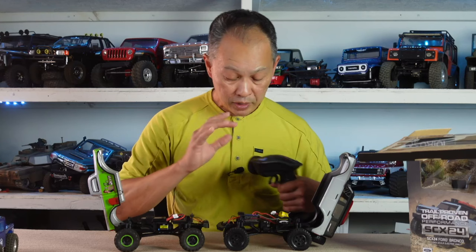So here is their stock Betty. They also have a vehicle that's, I believe, a C10, where it's just like the Betty that you could buy today. So here, as you can see, I'm going a lot higher.